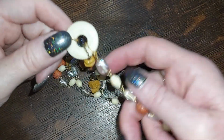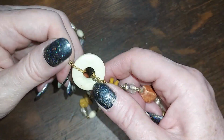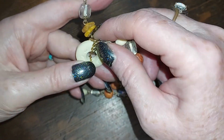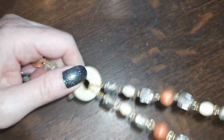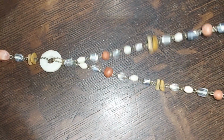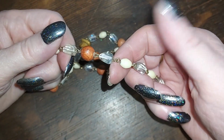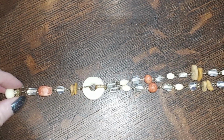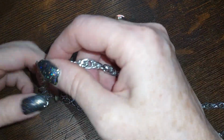And then this is a little, how did that get tangled up in there? Hold on. There we go. Clasp on this one. So it is vintage and it is real stones, glass, and bone. Very nice. I'm going to do that one for nine. Sponge, coral, bone, and sandstone. Very cool. Very, very cool. It pays to look at your beads, y'all.